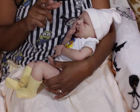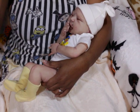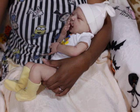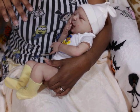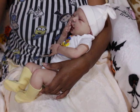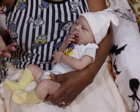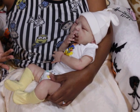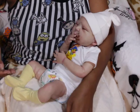I just want to talk about me shopping silicone kits and some of the things that are challenging for me. Not even just silicone kits, but reborn kits as well. A lot of times, I don't know about you guys, but do you find it hard gauging the sizes of the babies? Everybody just speaks in inches.